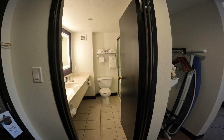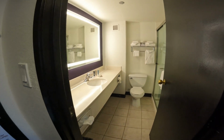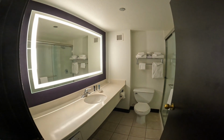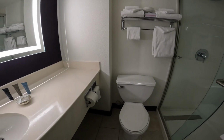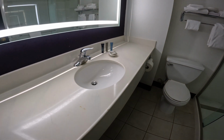We will go to the bathroom first. The sink used to be a granite kind of countertop, now it's a solid white top. The mirror now has a light around it. The towels are now over the toilet. Same kind of setup, but this time there's a stand-up shower with sliding doors.